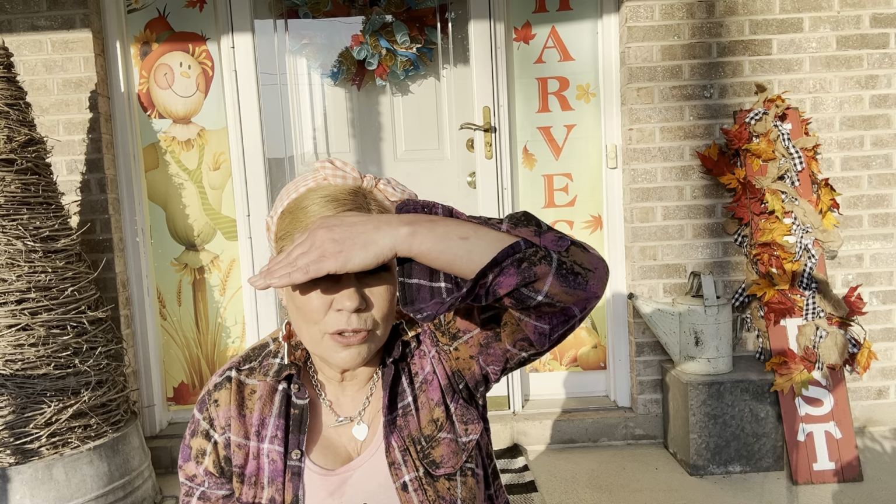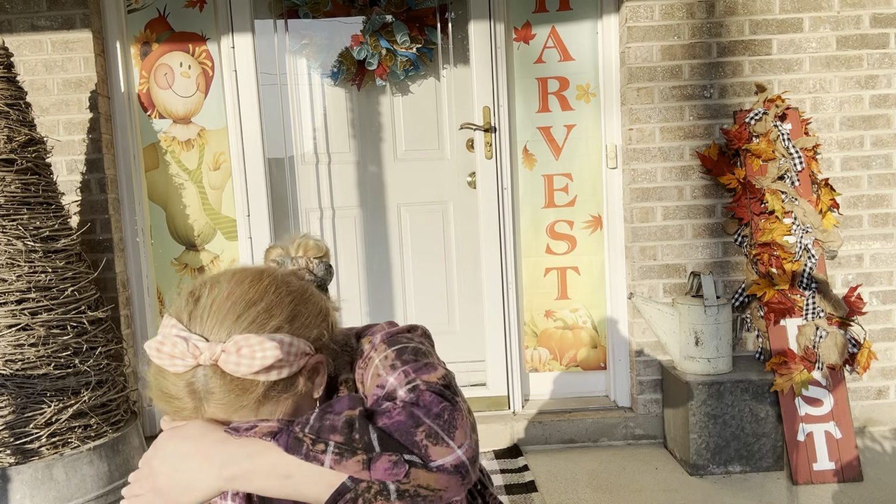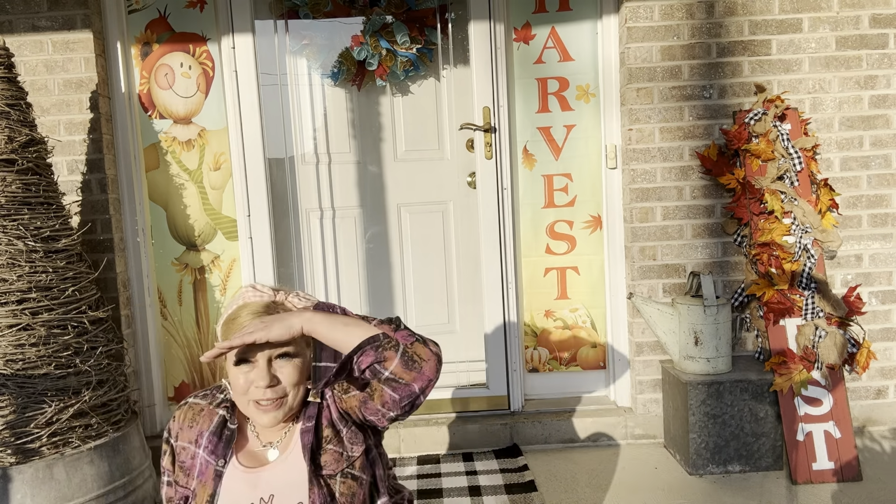So what I like to do when I am decorating is not fall over, but I like to do like a half and then try to balance the other half so that I don't end up with all the decor on one end and not on the other. And I have always dreamed of having, you know, like a country front porch.